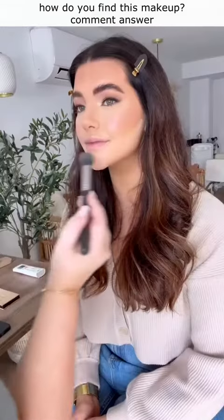I wanted this makeup to be glam, but I also wanted it to be dewy, soft, and fresh. I really wanted to accentuate her cheekbones, so I just took an extra little bit of powder and cut that right underneath and then just wiped it away after a few minutes.